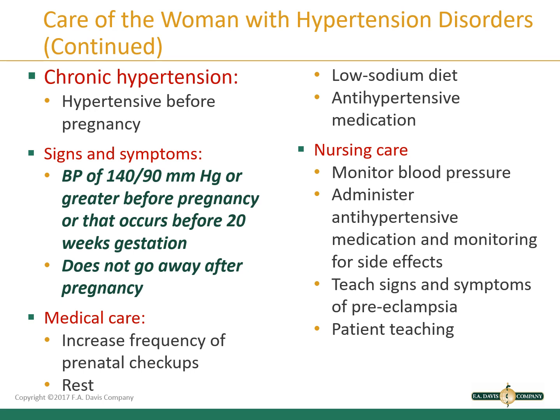You're going to provide patient teaching. You're going to teach her to rest on her left side to increase the placenta blood flow. It also promotes diuresis, so it'll help get some of that excess fluid out, which will in turn help lower blood pressure. Teach her to drink 8 glasses of water a day to prevent dehydration and a low sodium diet.